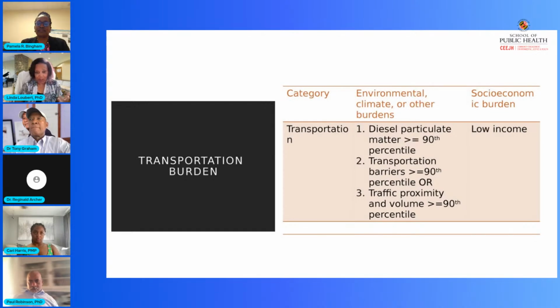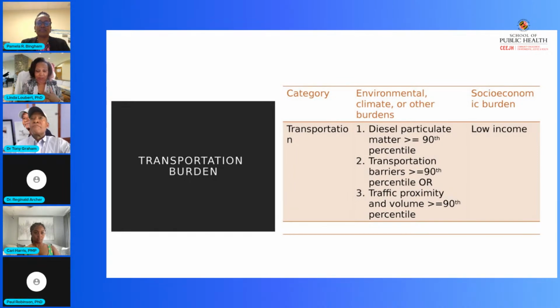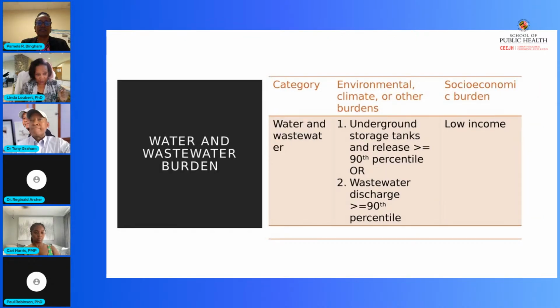Transportation burden. Now we're talking: diesel particulate matter greater than or equal to the 90th percentile. Transportation barriers greater than or equal to the 90th percentile. And what about traffic? Traffic proximity and volume greater than or equal to the 90th percentile, and low income. Next, water and wastewater burdens. Are there any underground storage tanks and releases greater than the 90th percentile, or wastewater discharge greater than or equal to the 90th percentile, and low income?